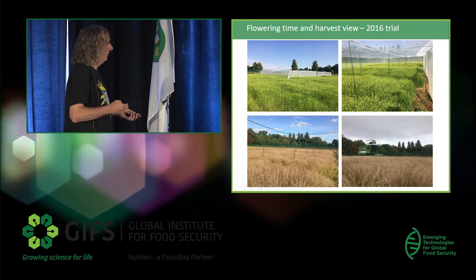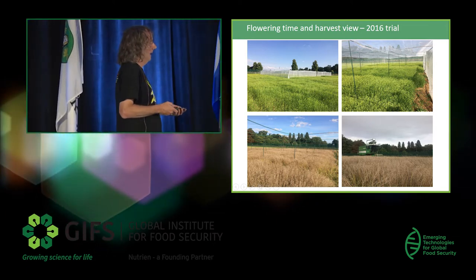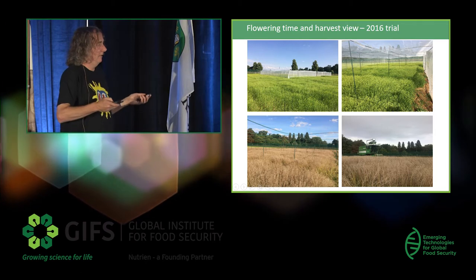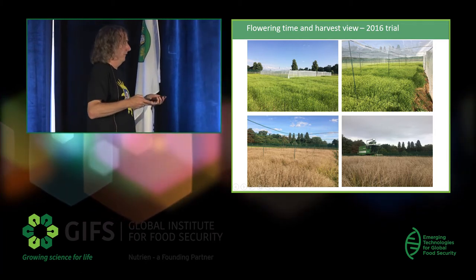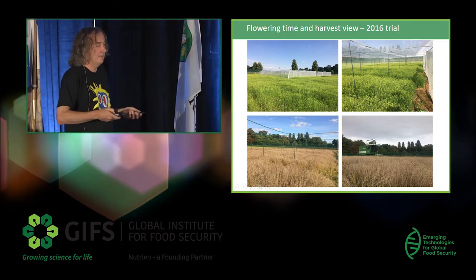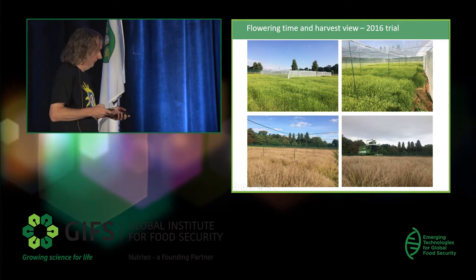We're the only people that have been doing GM trials year on year out now for most of this decade. And that's a worry to me, that people in UK universities feel constrained from testing their technology in the field. Maybe their university doesn't even have the facilities to do the trials. But I think it's something we need to get back into the habit of doing.